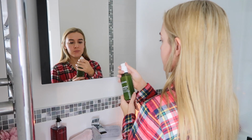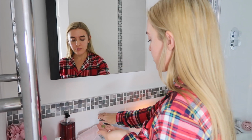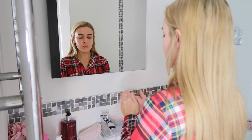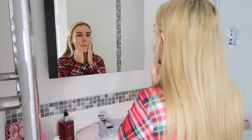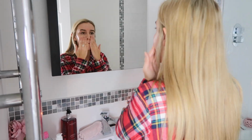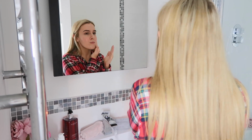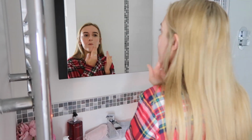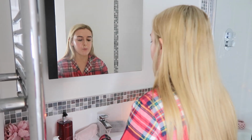I then go in with my Elemis Superfood Cleanser and I absolutely love this. I normally pop two pumps on my hand and then I gently place it around my face with a little bit of water to lather it up slightly. This is one of the best feelings ever. I love having a fresh face and taking all my makeup off and knowing that my skin is nice and clean. I absolutely love this range and I've only recently just started using it.